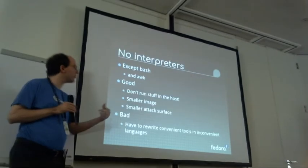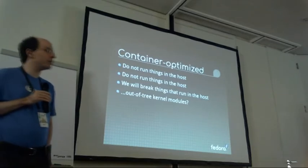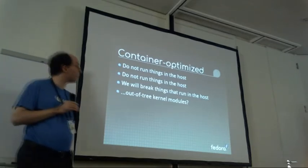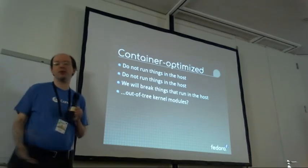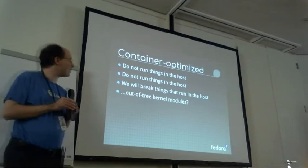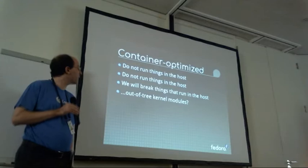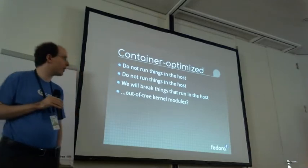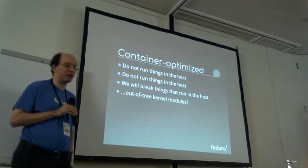Okay, well, it turns out that there are some things like daemons associated with particular storage cards or whatever that you might want to run in the host. And of course, people are interested in out-of-tree kernel modules, which they need for various reasons. We don't have a great answer for that right now. People ask on IRC about out-of-tree kernel modules, and my coworker David sends them a gist.